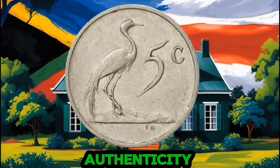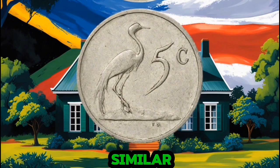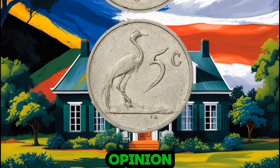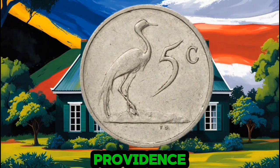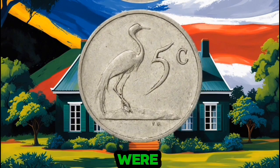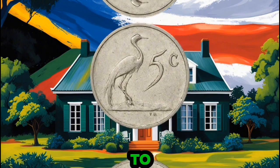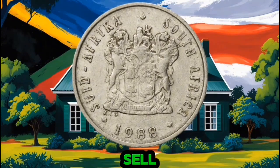Next, check for authenticity. Make sure it's not a fake. Fakes can sometimes look very similar, so always get a second opinion from a trusted coin expert or dealer if you're unsure. Coins with provenance, meaning they come with documentation of where they've been and how they were acquired, are more valuable to collectors.